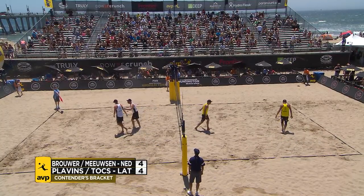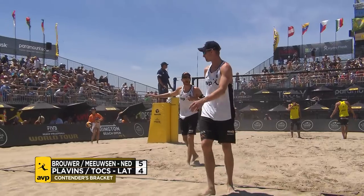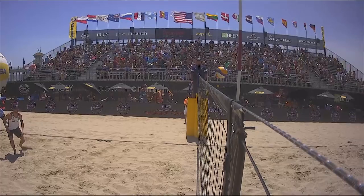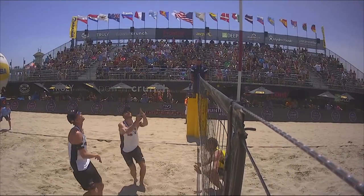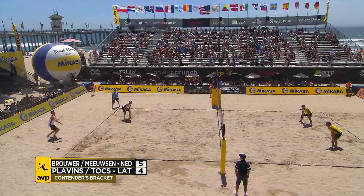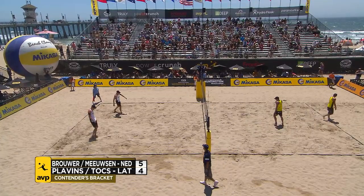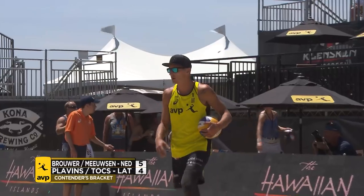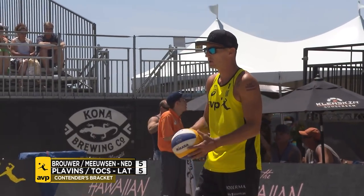Okay. A little early on that from approach, Martin Plavins. Ball took a little bit of a gust backwards, and Brouwer made just an athletic play. These guys are big-time athletes. The long arm of the Dutch team there. That's unorthodox, difficult to read at best. Not something you want to try at home, I don't think. You want to stay behind that ball. I think I'd dislocate my shoulder. Martin Plavins serving.